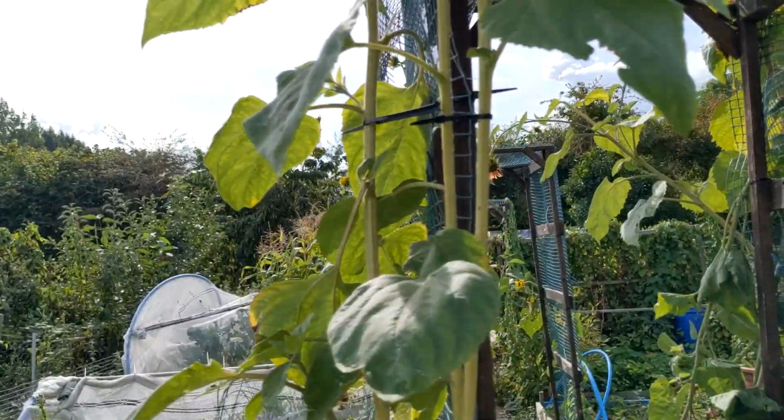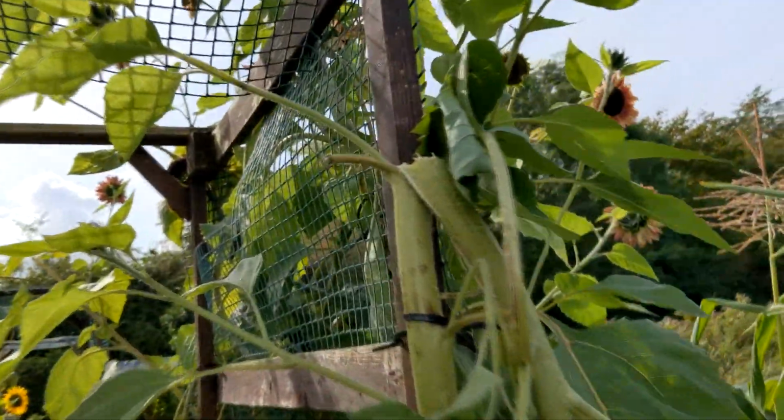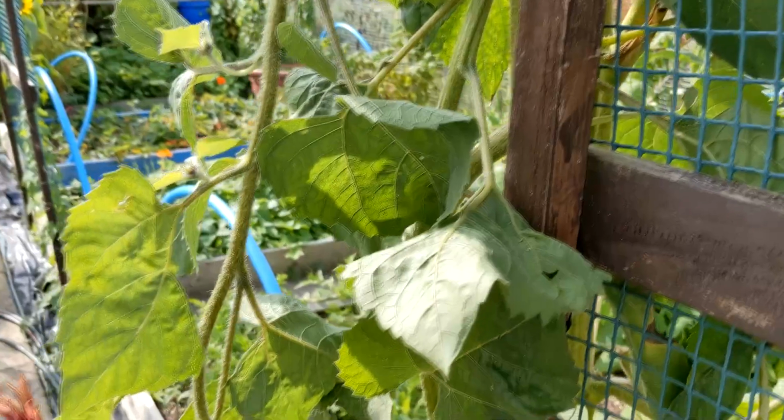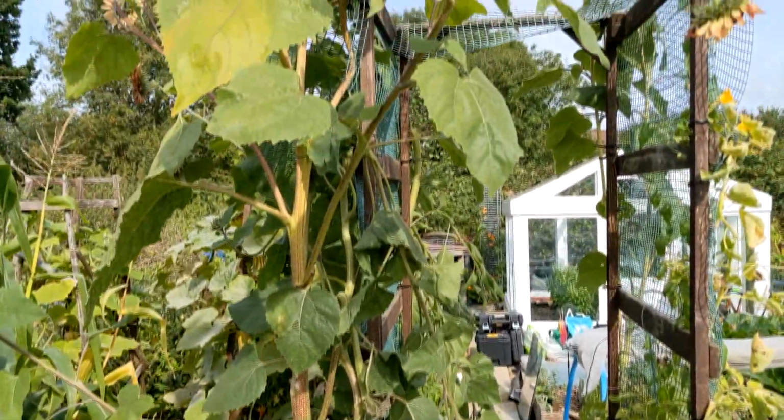They've snapped that one, and those 2, and that one, and that one. This massive stalk that had all these heads, they've snapped it. They have also snapped this red one, and several down there. So I'm going to get pruning.